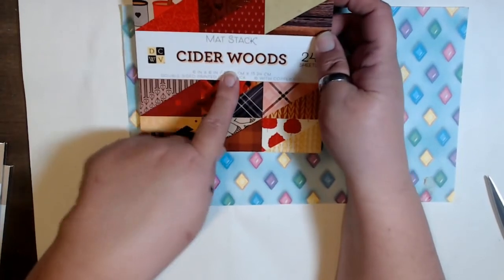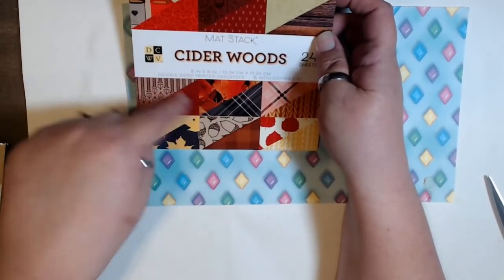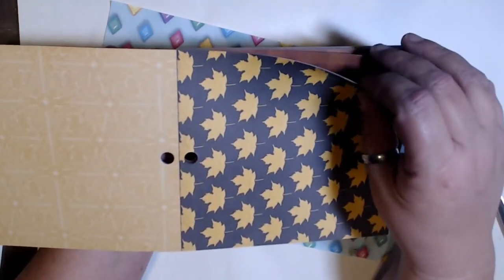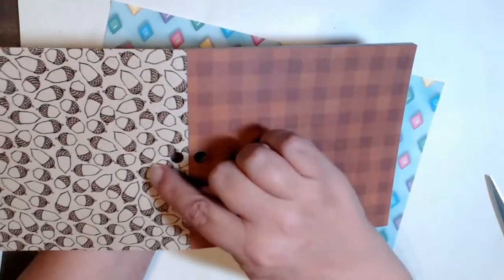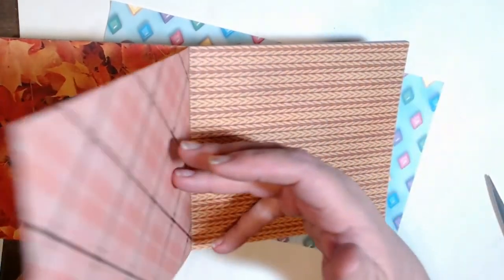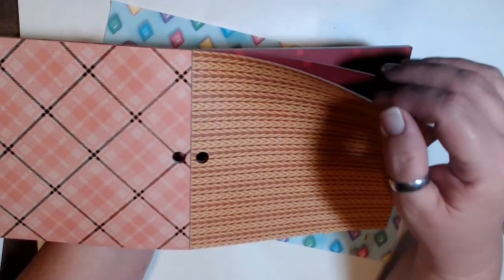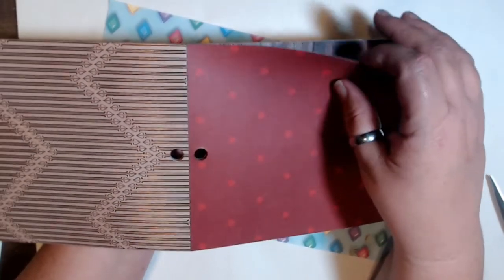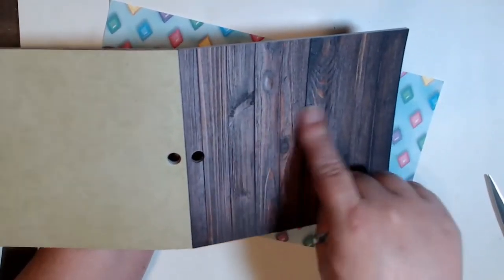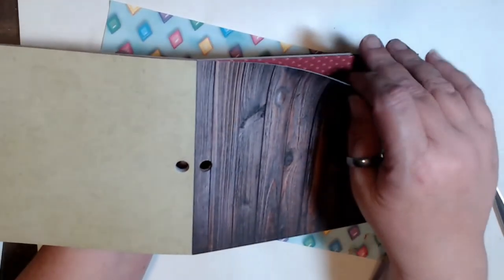I did get this, though. This is the Cider Wood stack from DCWV, and I like this stack, okay? And I'm going to show you guys, look. It's double-sided, and it's only 2 pages of each one. But look, it's kind of cool, right? The acorns are cute. I don't know what those are, but those are little apples. And this wood grain kind of has a texture to it. It's kind of weird, really strange.